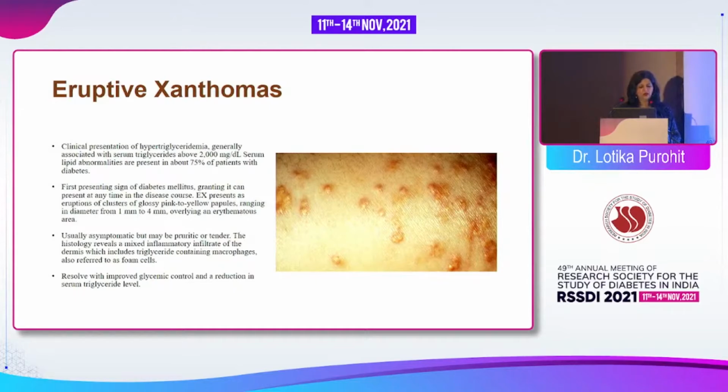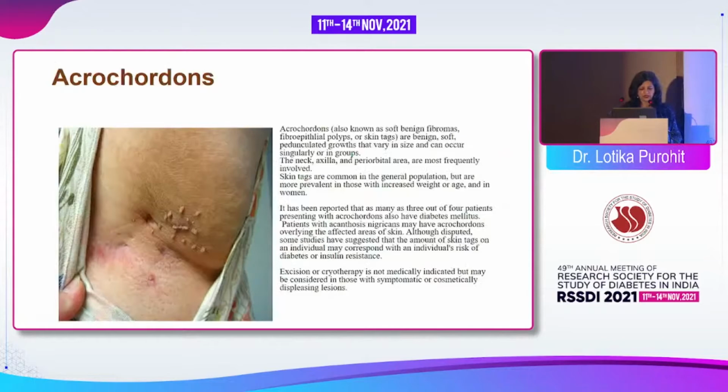They occur as glossy pink to yellow papules, which are 1 to 4 millimeters, and this usually occurs over an erythematous patch. Sometimes they could be asymptomatic, sometimes there could be some pruritus. Again, they resolve with improved glycemic control and reduction of the serum triglyceride levels.